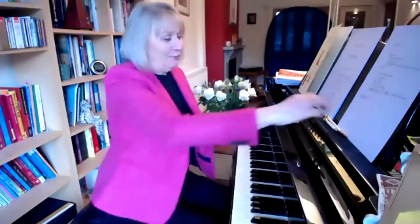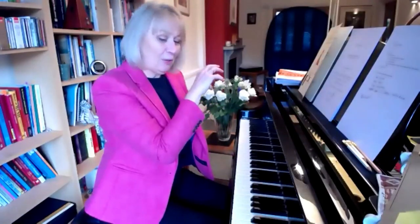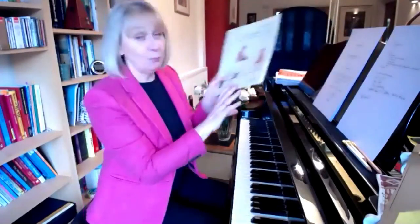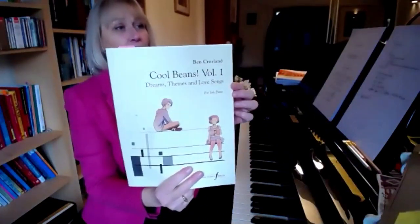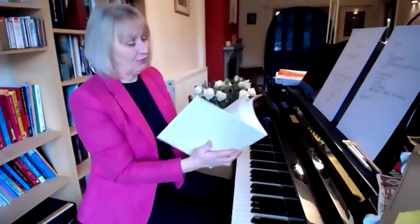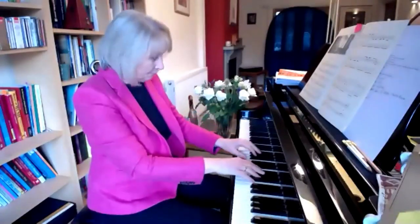Now, I have a student who is now 17, and when she was about 13 or so, she was struggling a little to find that motivation. And I, at the time, had this book, Cool Beans, Volume 1, Dreams, Themes and Love Songs by Ben Crossland. And this is published by Editions Musica Ferrum, with the wonderful Nicholas Sedaris, who was running it. And I found this piece in it. It's called A View from a Window. I'll give you a little blast.